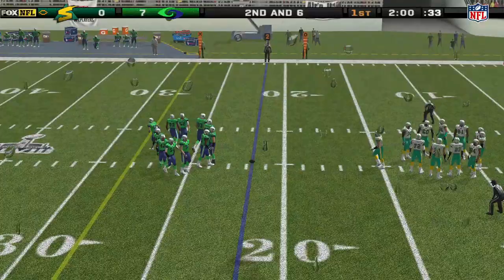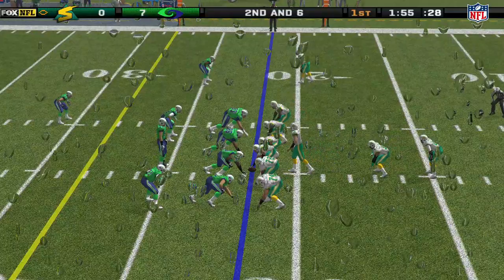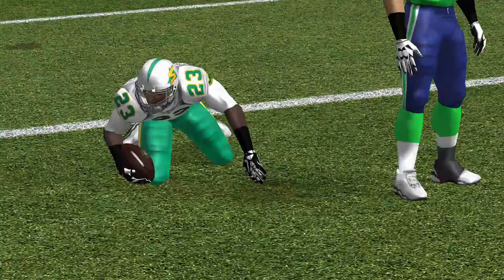Let's do our thing. Be physical. Give it to the halfback. Number 54 is there for the tackle on the ball carrier. At the 20.